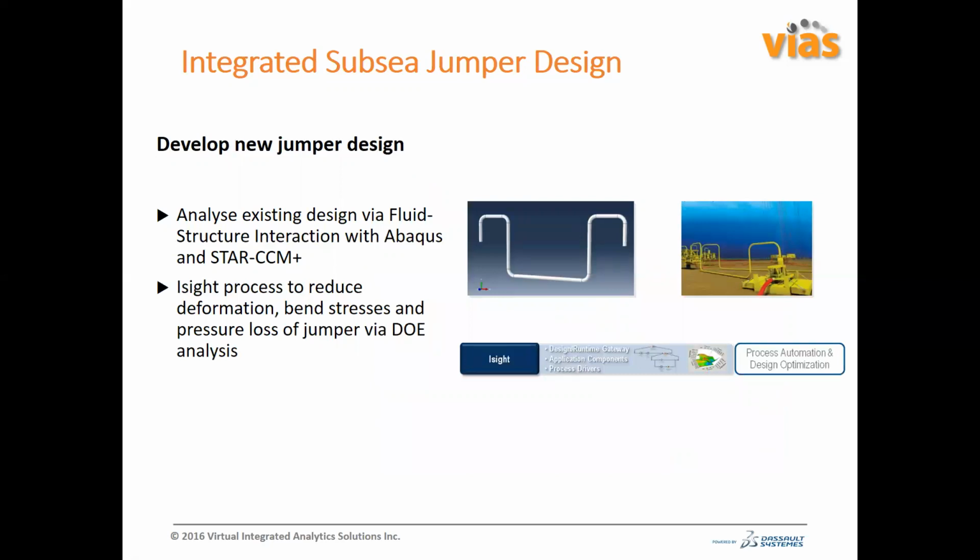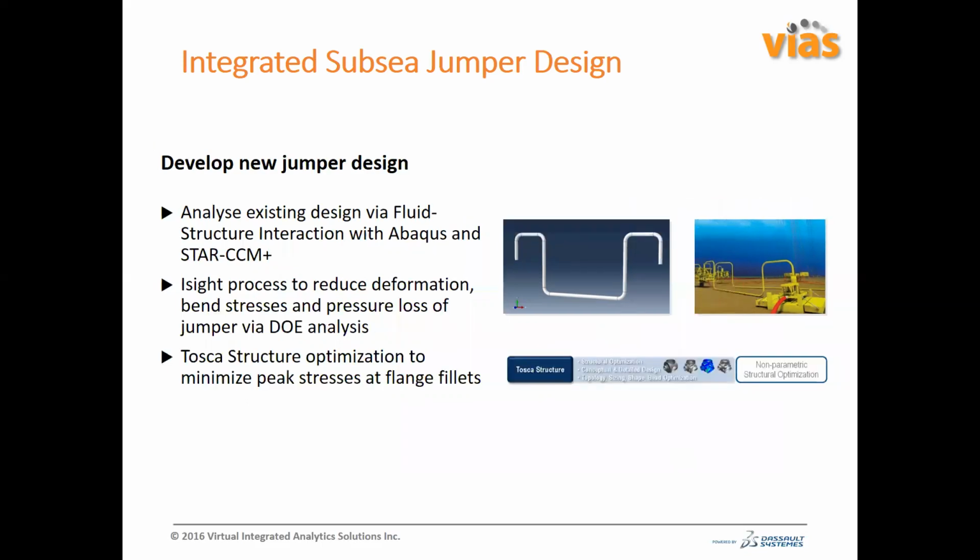And then once we have the basic input output, which is the pressure coming from the flow simulation, iSight is used to come up with the various test cases, which are then used in a design exploration case to reduce the deformation, bend stresses, and pressure loss of the jumper via design of experiment analysis. So iSight is another component of Simulia.